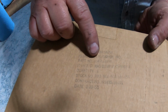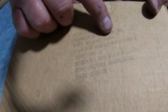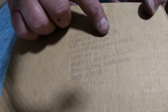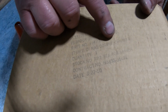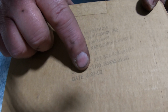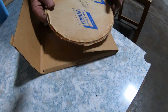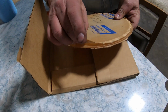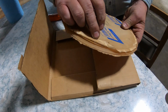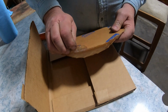Plexiglass window, part number 404-18-844-18-4458. NAS Corpus Christi, quantity 1, date March 1950. Brand new old stock. Beechcraft parts. And Rohm and Haas, they've been making plexiglass forever. We might have to get some. Let's see if this will come off. Oh, baby. This is like brand new. Check it out. This is cool.